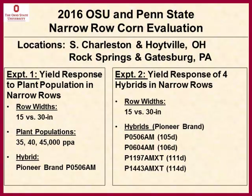So in 2016, we initiated an experiment with Penn State. Penn State was actually ahead of us here. They started this research in 2015, but we joined them in 2016. We have 4 locations.